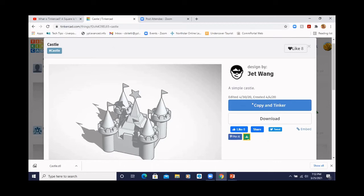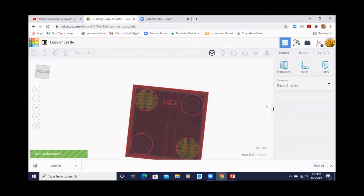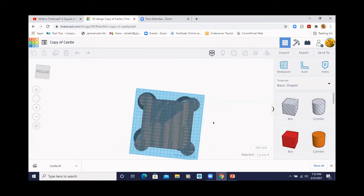Okay, so we can copy and tinker, or we can download. So now I'm going to click on copy and tinker. And this is going to open up in Tinkercad. And it's putting it on what's called my work plane.